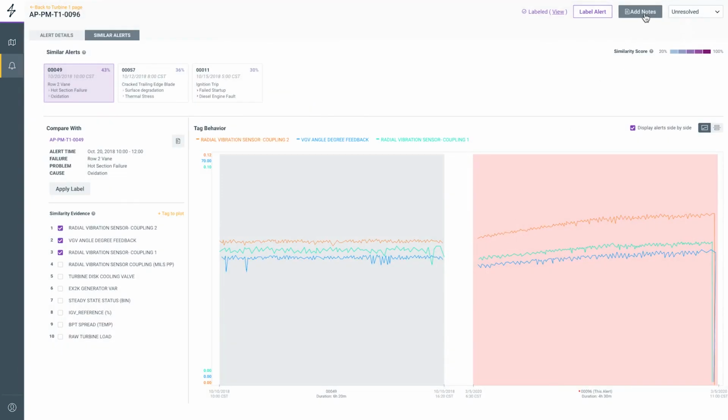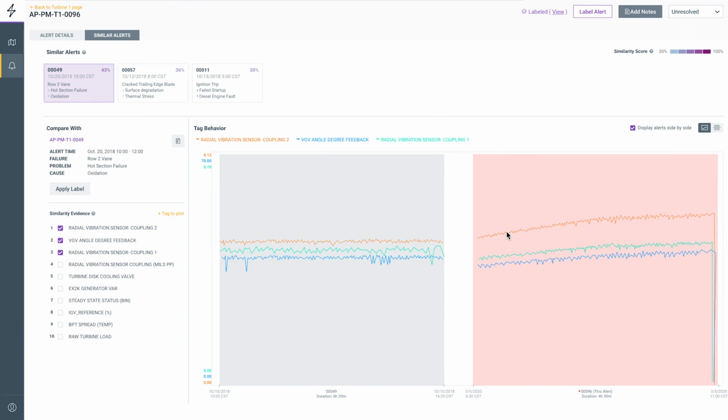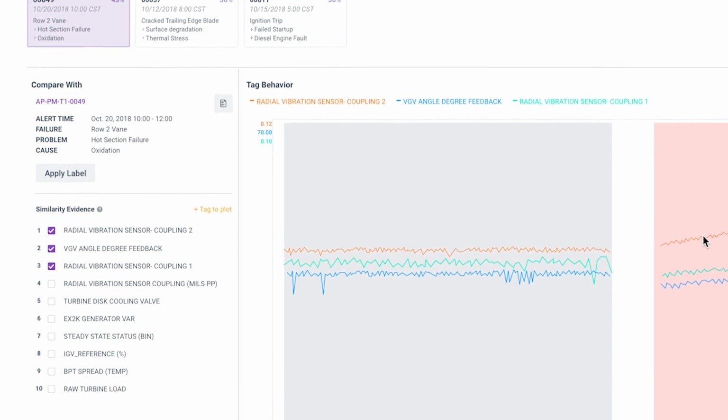With these machine learning-enabled capabilities, maintenance teams can keep assets online and reduce the time and costs associated with downtime. Reimagine industrial maintenance today with SparkCognition Maintenance Advisor.